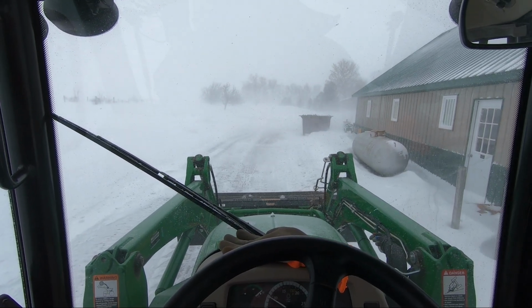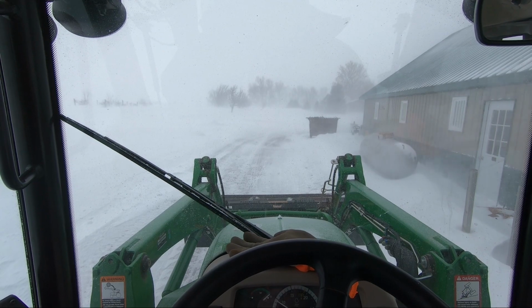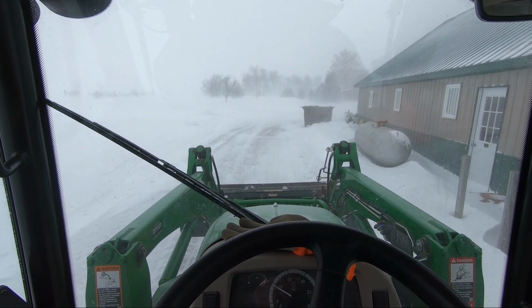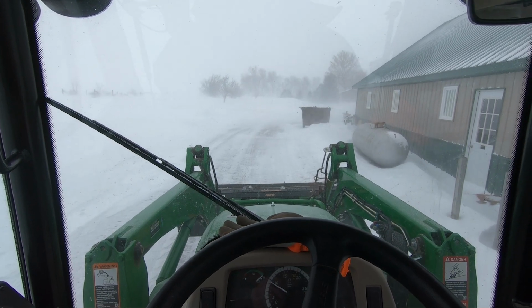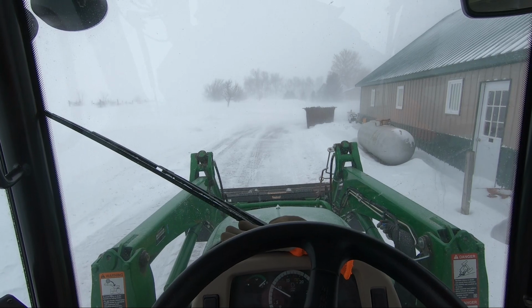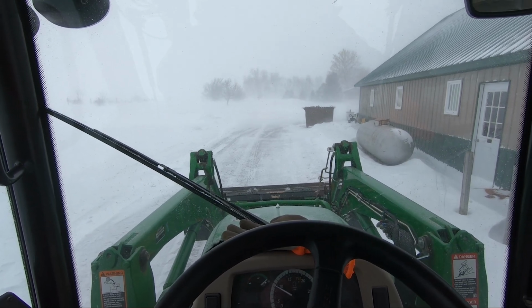Alright, well, this should be a good time. I got the tractor outside. I'm sitting in the 4066. We're about mid-blizzard here. Basically, the drifts are getting a little too tall for me. So instead of waiting until the end of the storm, I decided to come out mid-storm.